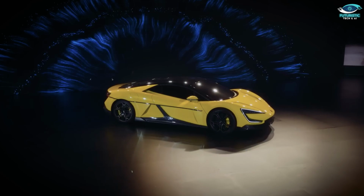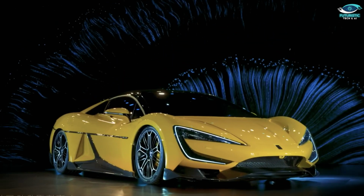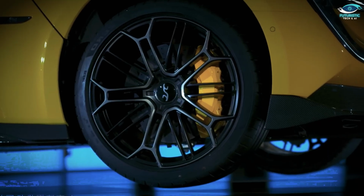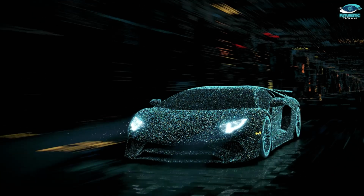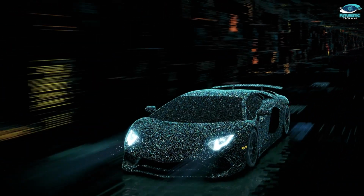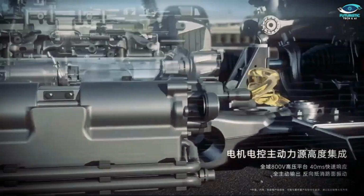Also, the BYD Yangwang U9 is more than just a car. It's a statement. It's a Chinese automaker flexing its technological muscle and proving that they're a serious player in the electric vehicle game. The U9 is a glimpse into a future where electric cars aren't just about practicality and efficiency, but also about pushing the boundaries of performance and luxury.